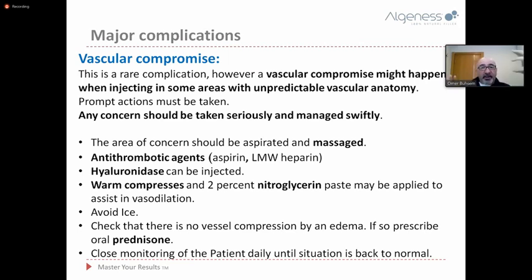Okay, the very standard, you can use antithrombotic agents, you should use, and it may be aspirin, and you can inject low molecular heparin in the filler area. You can wash out with low molecular heparin. You can use hyaluronidase, because hyaluronidase can increase the permeability of the vessels, and antithrombotic agent can affect more, and you can do warm compress. You can use nitroglycerin patch. We did these treatments in HA complications, and if there is too much reaction, you can use prednisone.